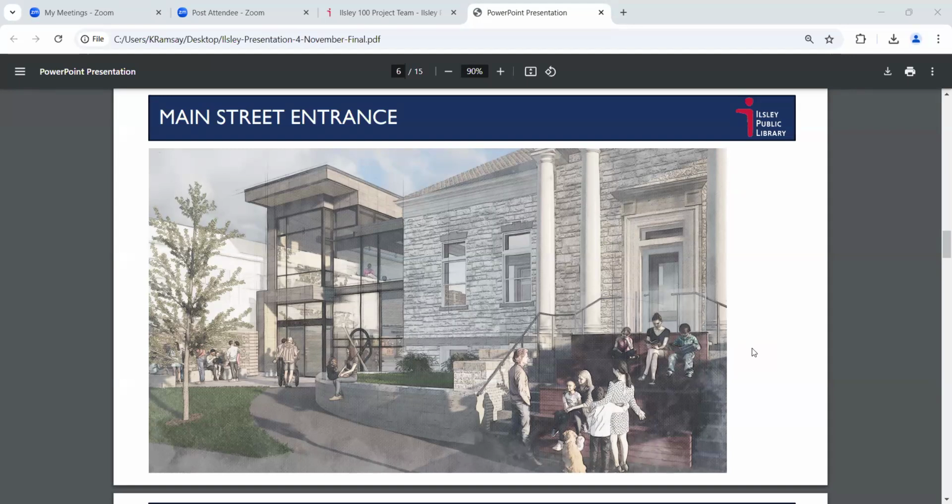Just another view, as you would see it, a gentle little seat wall. We're certainly still working on final landscaping plans and things of that nature.